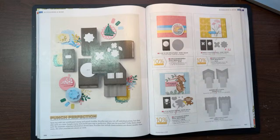But keep in mind, now is a great time to stock up on these things because we did have an increase, even in the Berry Vanilla and Whisper White cardstock. So it's coming, but you'll see that when you get the new catalog.